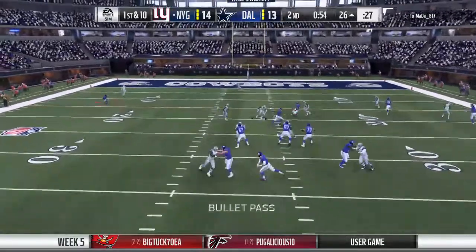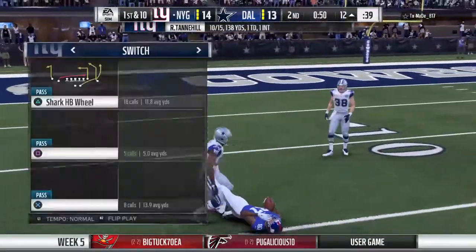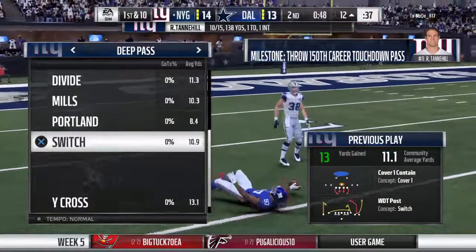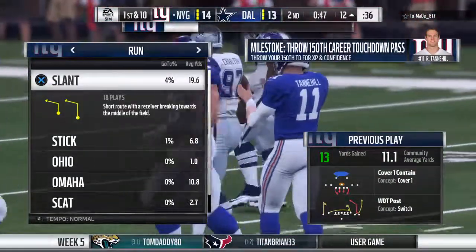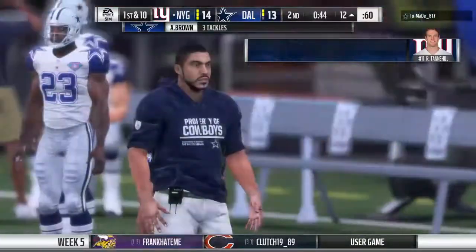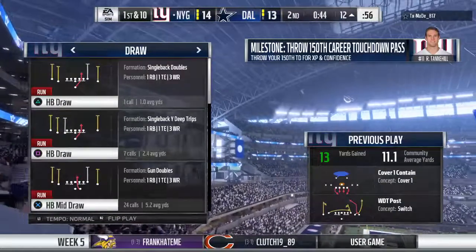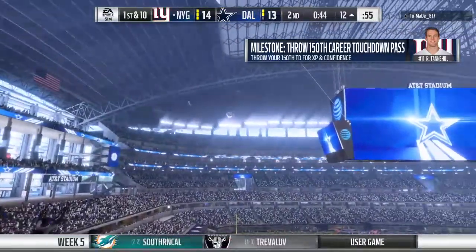On 1st and 10, Tannehill. Looking left side, and he's got a man. That's Shepard. And down inside the 15, shy of the 10. Another nice gain, 13 yards that time, and another first down. Now the defense going to use the first of their timeouts. So as they take it over, we step aside.